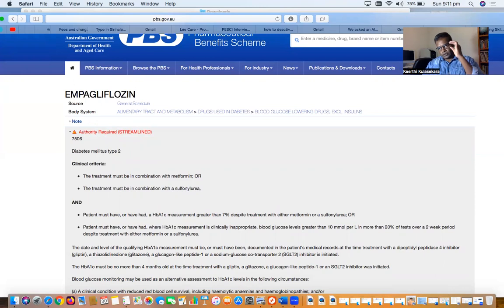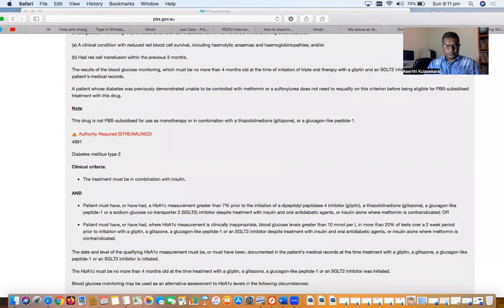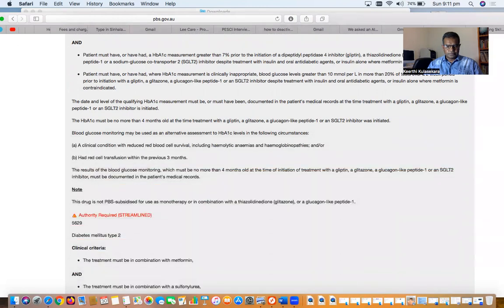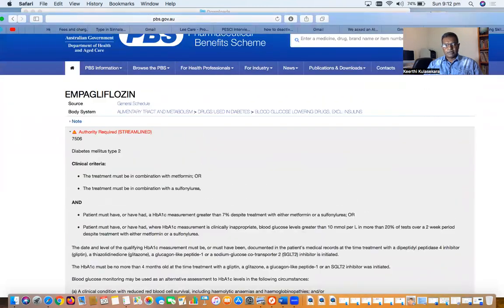And it is not well controlled with metformin or glycoside, for instance. So you have tried those one or two, like sulfonylurea or glibenclamide, biguanide. And then if it doesn't work, you use second line medication. For that, you need a streamline code. This is again a different streamline code. When it's used with insulin, that's 4991. Okay, a few different streamline codes.